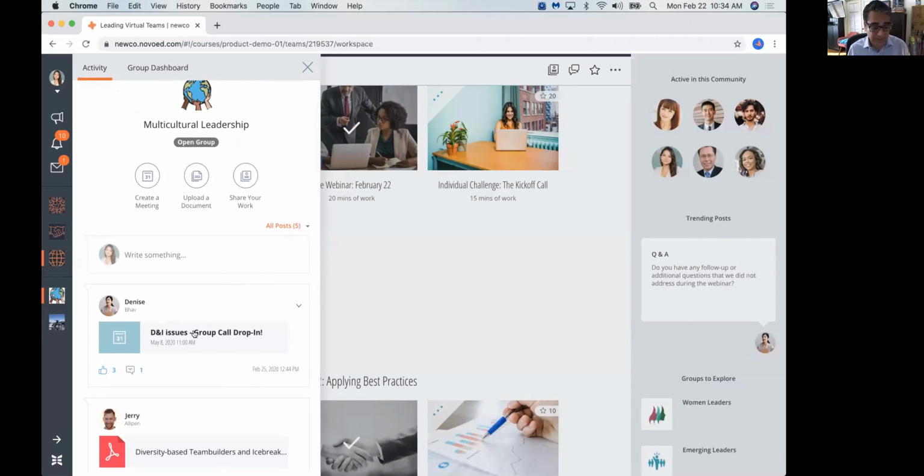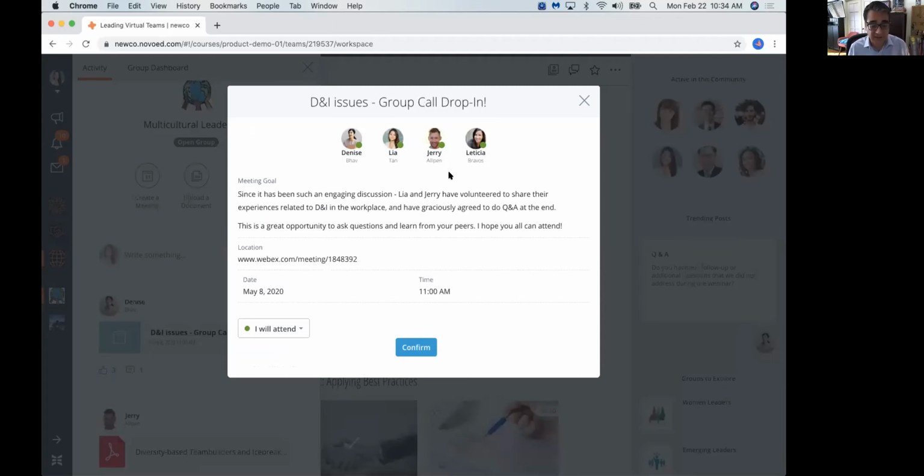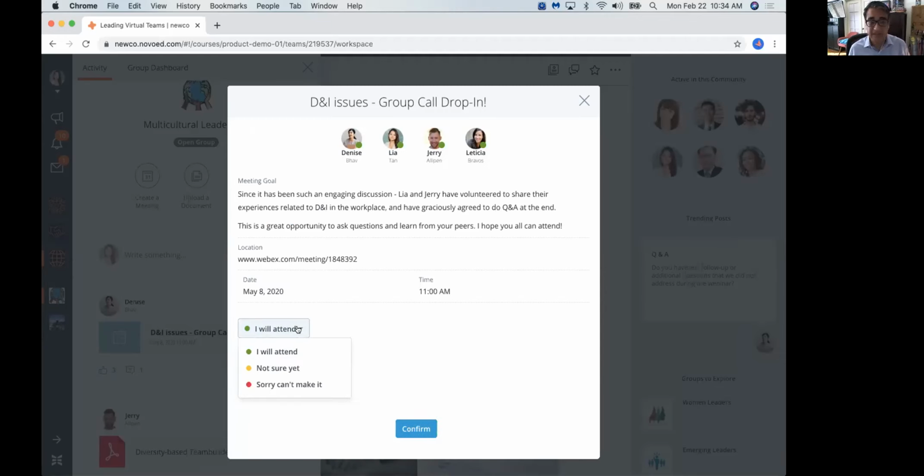But if they want to meet at the same exact time in a virtual meeting, they can actually even do that here. They can create their own virtual meeting in Zoom or Microsoft Teams, and then invite everyone to attend in their group or team. And those individuals can RSVP and get a reminder for when it's time for them to meet as well.